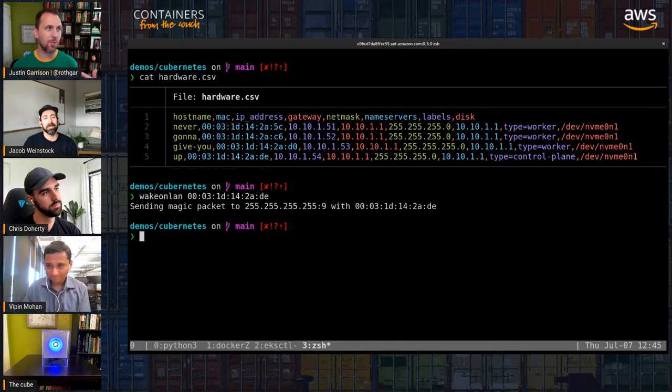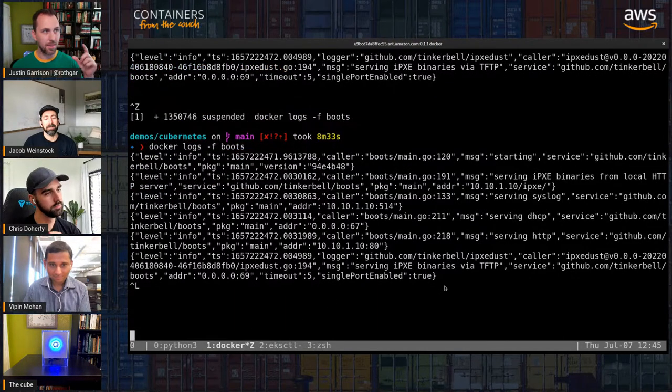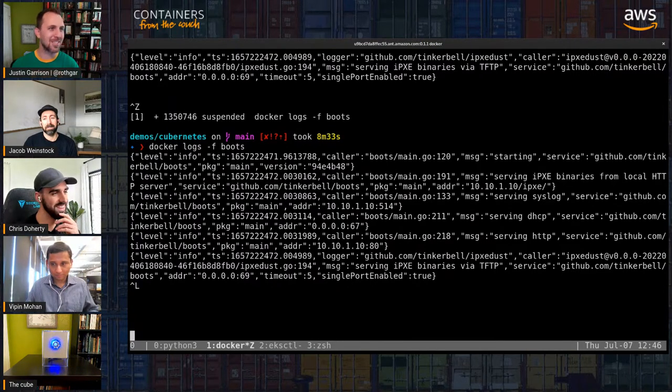So we can see Tinkerbell working. I'm hoping I'm going to see this kick in and say, hey, I'm PXE booting something, because as the machine sends a PXE boot request, Boots will respond and I'll start seeing some of the stuff happen. That's kind of an indicator that it's working. If it goes for a couple minutes and I don't see a boot, then I'll have to plug in a monitor.